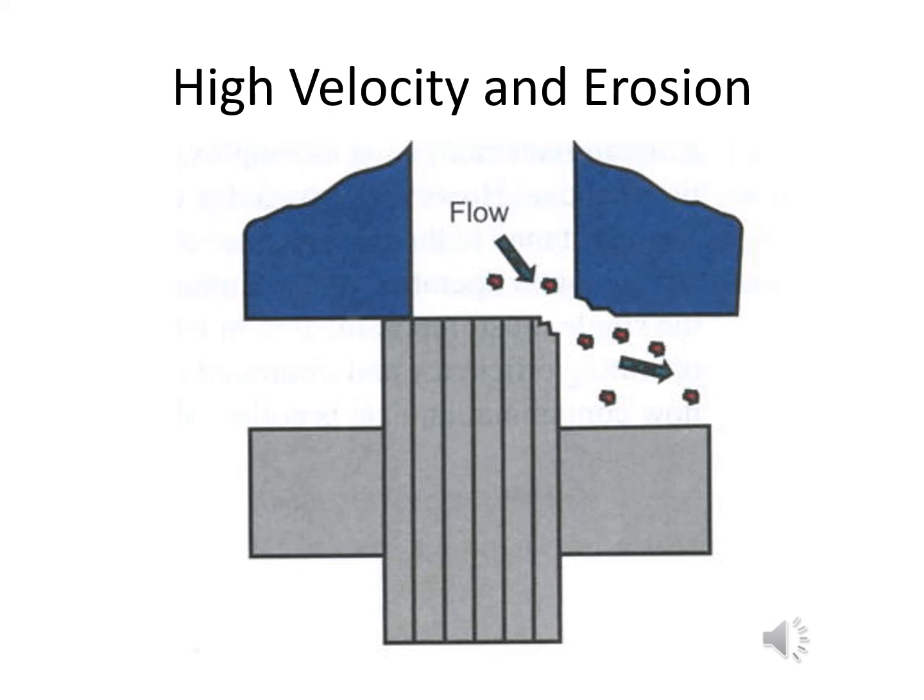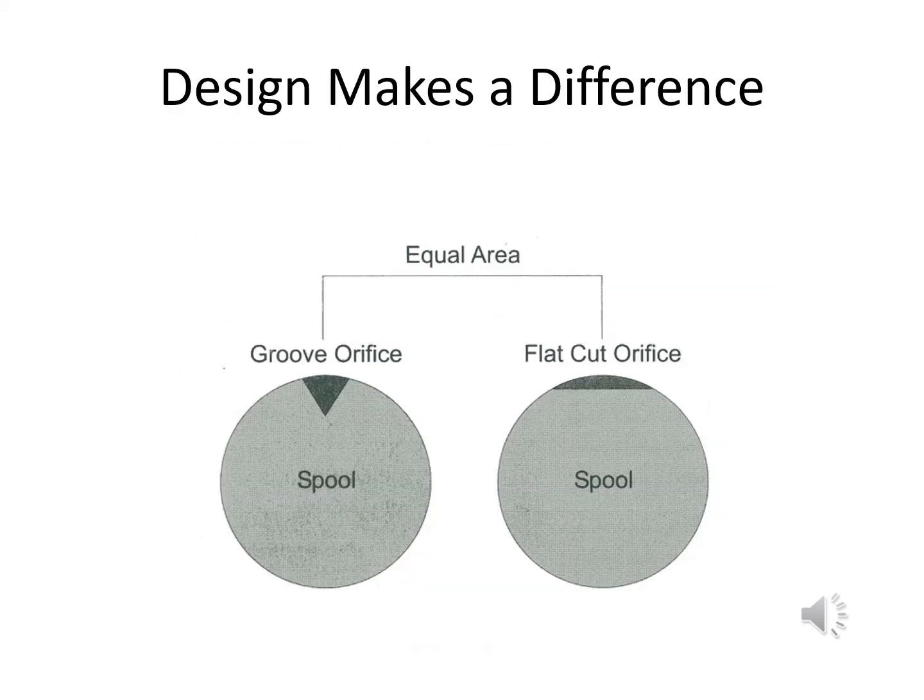It occurs right there. If any of you have aspirations for being an engineer and designing hydraulic valves, talk to me. But the spool on the left is much better than the spool on the right. I'll leave that up to you to figure out why.